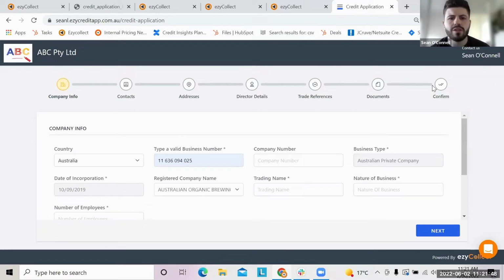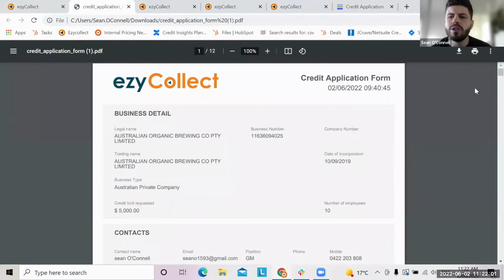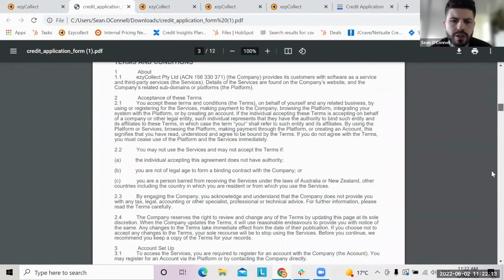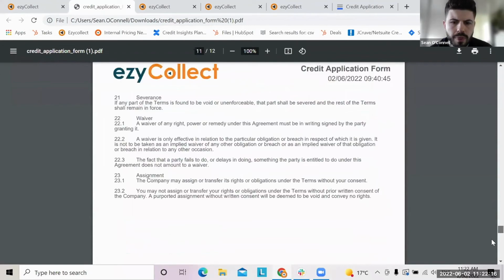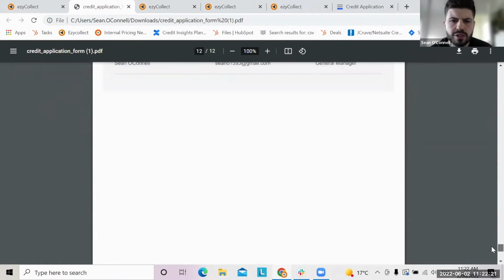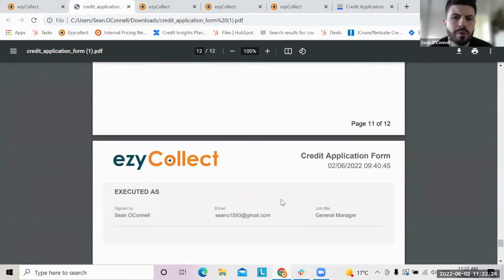So what's the benefit of this? It's a seamless process for your customers. It's user friendly, and allows you to onboard them at a faster rate. Once they agree to the terms and conditions, you receive a copy of the application as well as the customer. Obviously this would be your logo, your details instead of ezyCollect. So you can double check everything, make sure it's all good. They've agreed to the terms and conditions, and at the bottom, there's the name and position of who's executed the document.